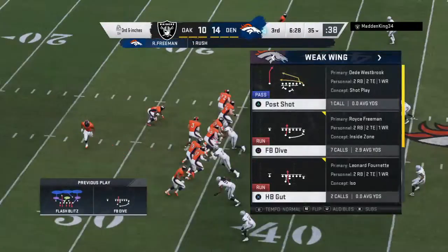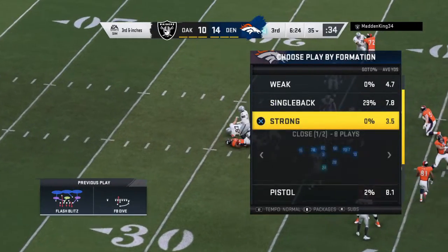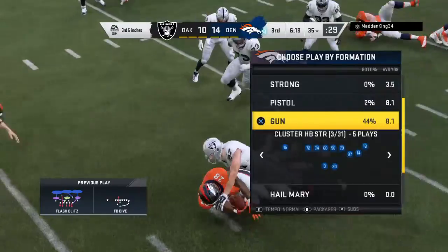And he's going to be hemmed in and brought down right at the line of scrimmage. Officially, it's no gain on the play, and they'll remain a few inches shy of a first with 3rd down looming.